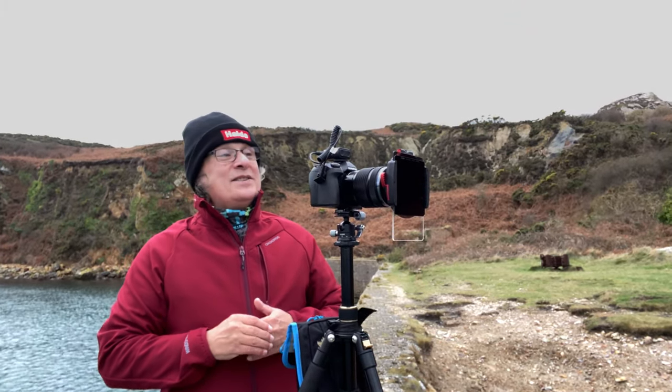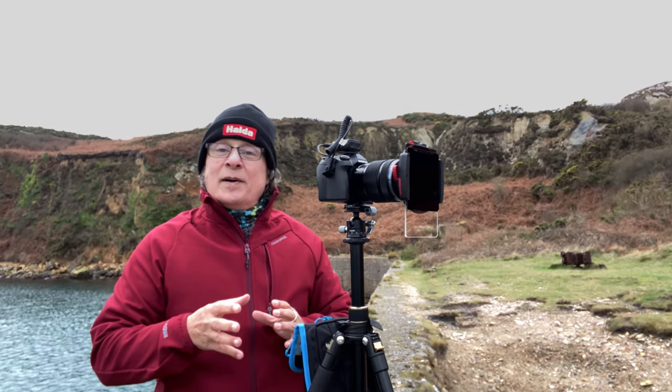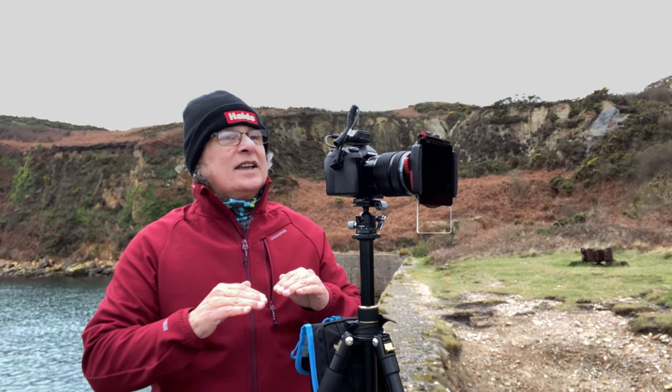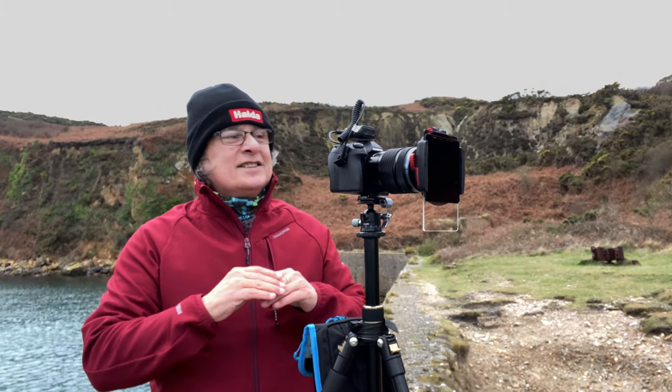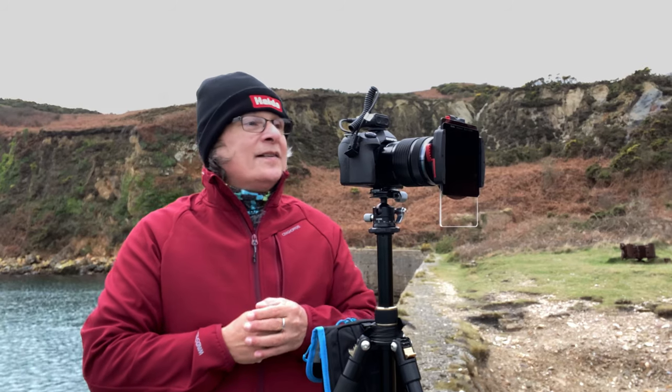Not a hugely difficult shot. I've set it up with my 10-stop filter to get about a 30-second exposure because there's not much movement in the sea, but what there is, I'd kind of like to take off it just to give it that nice sort of dreamy feel and really pop the texture of the arch out of the image.